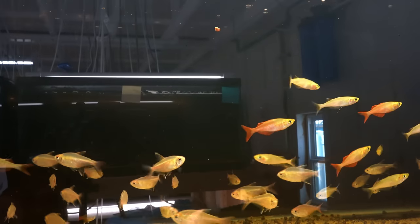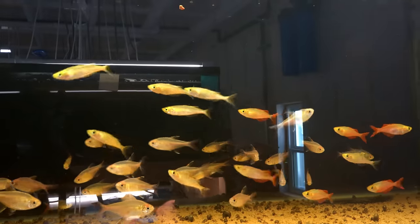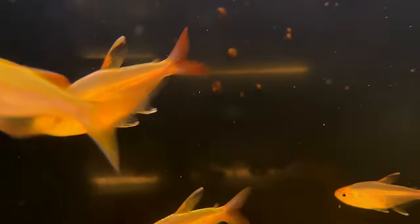Some featherfin tetras, and these are millennium rainbows, but they're location specific. These are from Yarnak. Like all millennium rainbows, though, they don't get their true color till they're big. They're starting to get some color, but it's going to be a while.